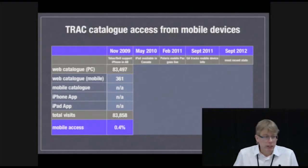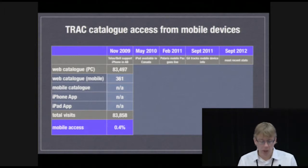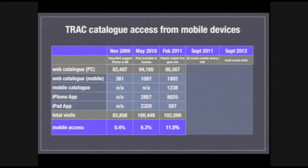And in November of 2009, to be exact, I said we need to build an iPhone app. Why? Because TELUS and Bell were now offering iPhones, or supporting that technology, and this was our way of responding to what was happening locally. It was a hard sell because only 0.4% of the access to the database was coming from mobile devices. But we did it, and by May, we also had an iPad app available. So that's 2 apps, and they're different. It's not just working on an iPad, it's an iPad-specific app. We saw statistics increase to 6.3% at that time, and they just kept climbing, and that's a good thing.